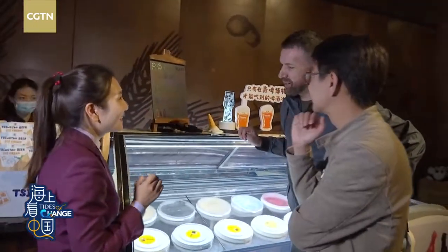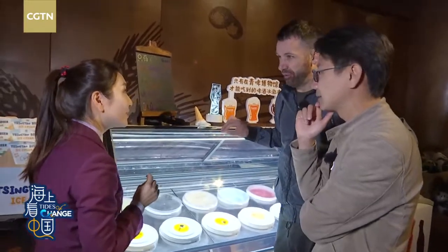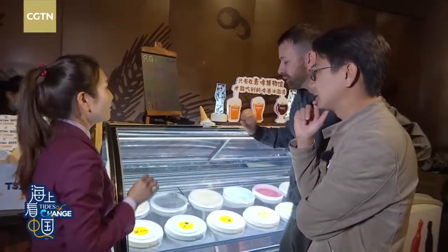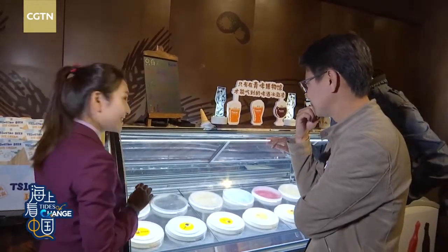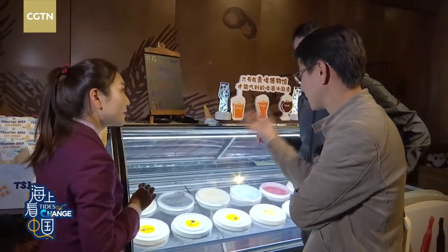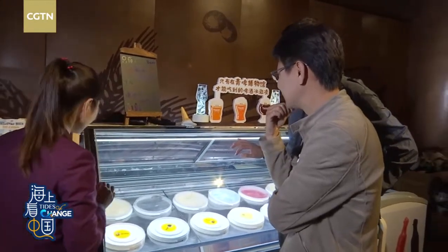Also, another question. Does this ice cream have alcohol? No alcohol. Okay. So little kids can eat this. Imagine alcoholic ice cream. I can't wait to have an ice cream like that.